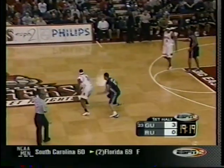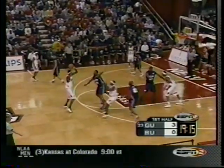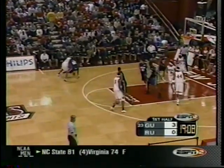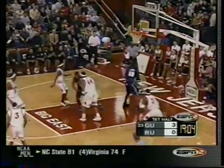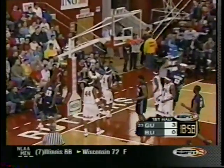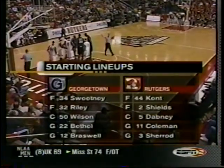Shooting 36% from the three-point line. Eugene Dabney way outside. And Dave, we talked about Gary Waters' system, and that system is a transition system: run, press, get a lot of offense off of your defense. But Georgetown wants to keep them in a half-court ball game where the inexperience of the first-year players will show. How about Bethel on the attack, and he's fouled by Rashad Kent. And from a Georgetown point of view, that's really good to get Kent in foul trouble.